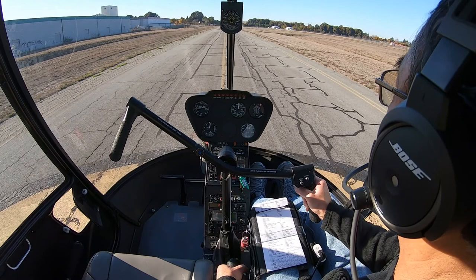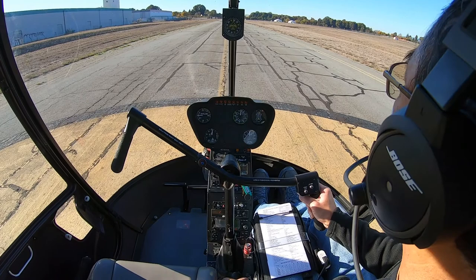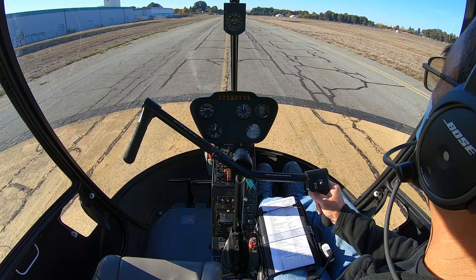Foothills 513, contact departure, have a safe flight. Forward departure, thanks, Foothills 513. Instructor 259 Sierra Sierra, Hayward Tower, roger. Just to clarify, you want a practice aborted takeoff and then continue on a takeoff for 28 left? Affirmative, 259 Sierra Sierra.